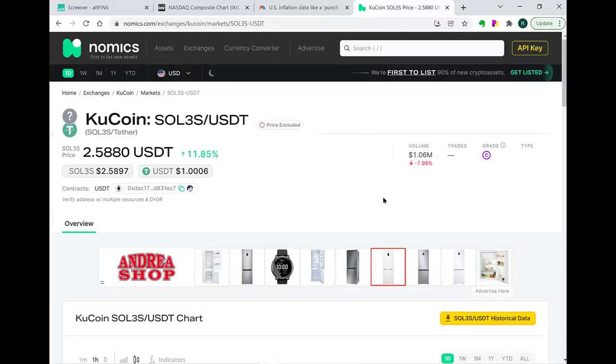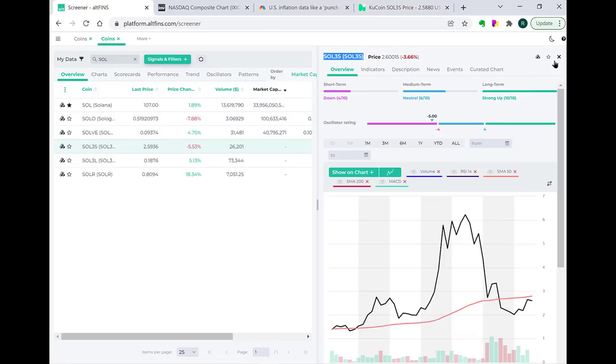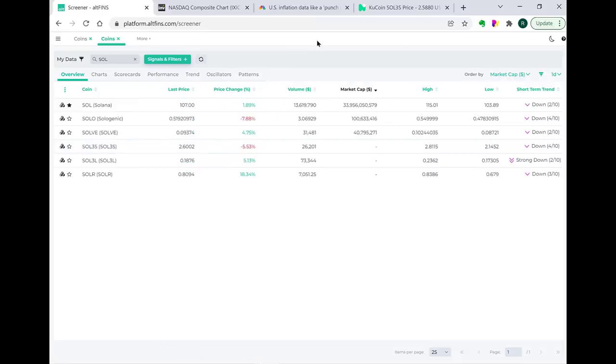So that's another way of short selling and betting on the price decline, using these derivative coins. Beware that if you want to short $1,000 worth of Solana, then, because this is three times that, you really need just $300 or so to achieve the same exposure. So either way you do it, through the margin account or through one of these derivative coins, this is how you generate some ideas.